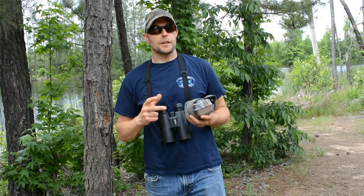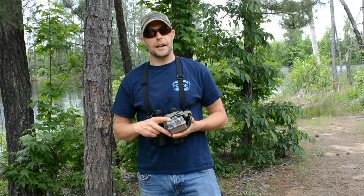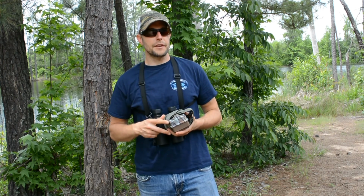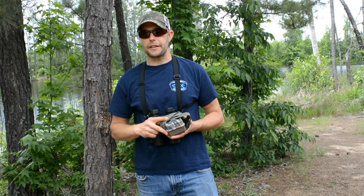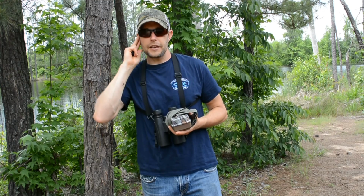The other buck is also kind of in the same area, a little bit further away. I think he's more on the neighboring land, which is private land. I'm gonna see if I can knock on their door later today and see if they give me access to hunt. Otherwise, we'll stay on the public land.